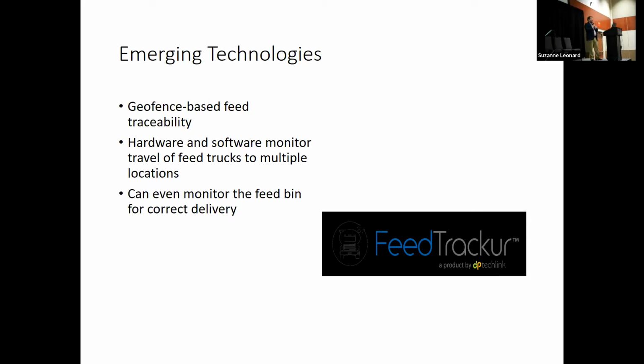And I know those things have become more popular lately, and when we talk about the potential of foreign animal disease outbreaks, tracking where vehicles are going in and out of your property before and after is going to be really important. So this feed tracker is obviously set up just for feed, but there are some other groups working on that biosecurity piece of tracking vehicles in and out of your farm. So I think we'll see more and more of that start to come up as we track movement in and out of farms and locations.